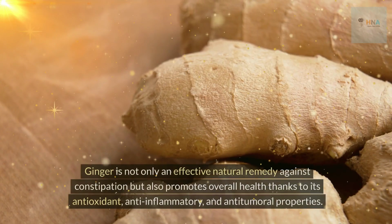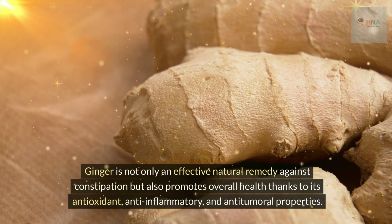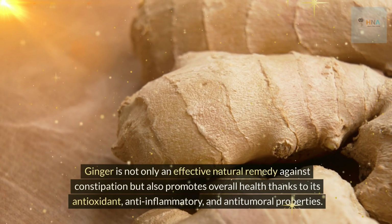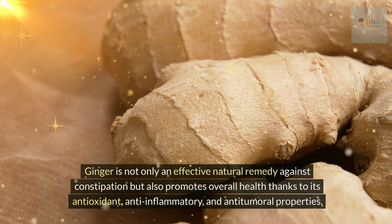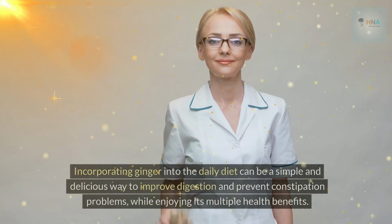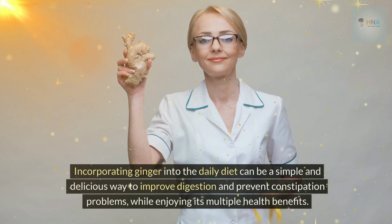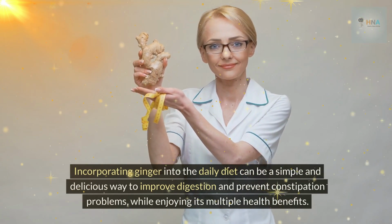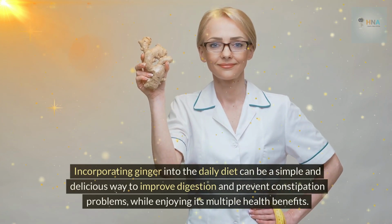Conclusion: ginger is not only an effective natural remedy against constipation, but also promotes overall health thanks to its antioxidant, anti-inflammatory, and anti-tumoral properties. Incorporating ginger into the daily diet can be a simple and delicious way to improve digestion and prevent constipation problems while enjoying its multiple health benefits.